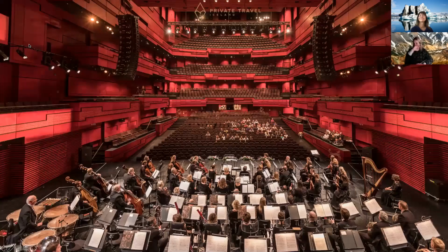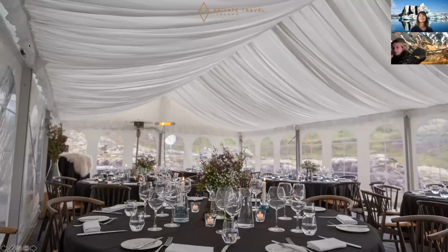This is inside the Harpa Concert Hall in Reykjavik. It's the Icelandic Philharmonic Orchestra, and it's a private concert that we arranged there. This is a private tented dinner that we set up.